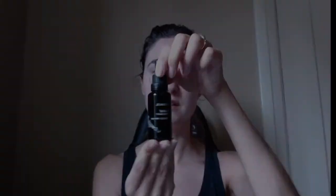So I'm going to start with my tried and true OG that I always have around, and it is Argan Oil. I'm loving the Kahina Argan Oil. I've used it in the past, and then I got it in the See New box that I reviewed a few months ago. And I think Argan Oil is amazing.